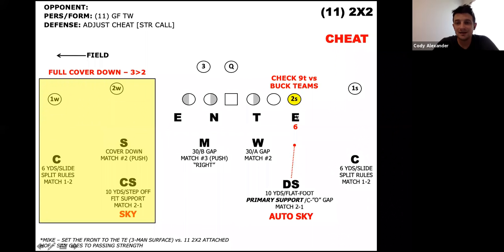So our end is going to be in a 6, and he's going to fall into that C gap. The reason why I like that is that if you get a lot of, let's say, a dart, or you're getting a lot of power, I don't want them to have that angle to just wash that guy down. I want him to kind of control it and really eat two blockers off at once, because that tackle is going to have to step down to that 3 and eat those two blockers all at once and control that tight end.